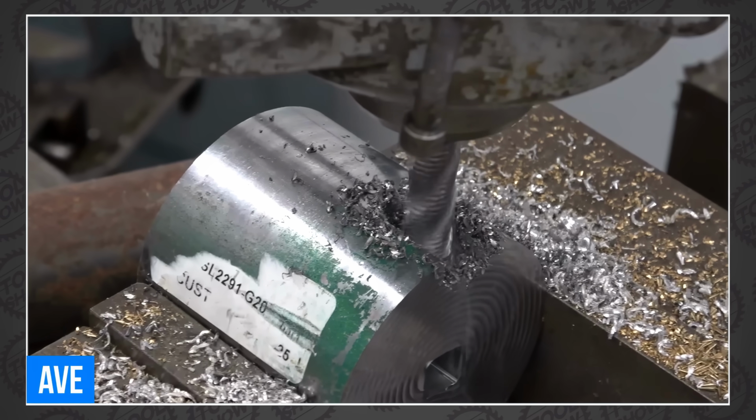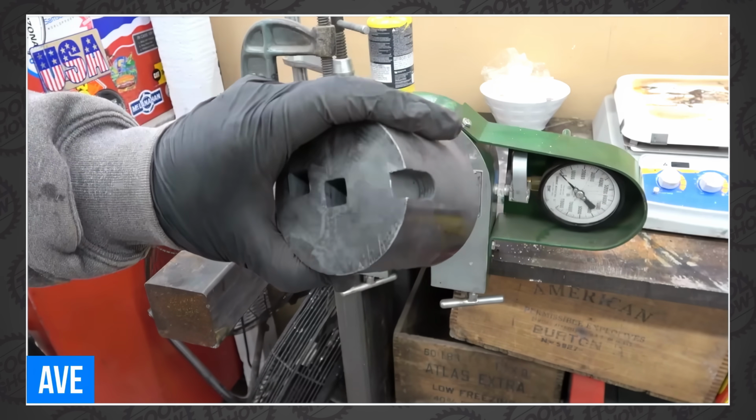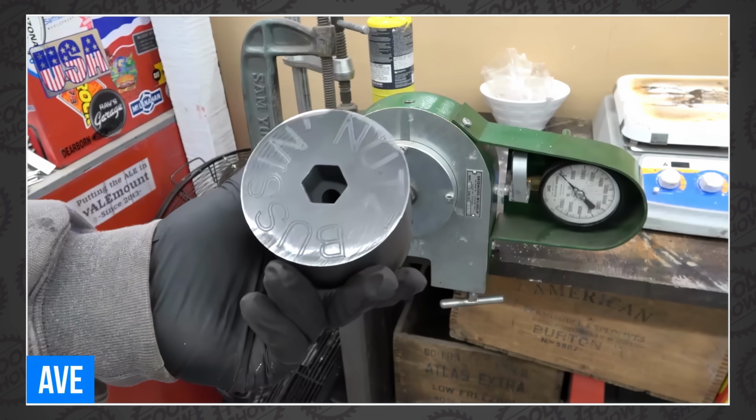If you want to break loose a really tight nut, a mass socket is usually a good bet. But can you have too much mass in a socket? AVE didn't think so, so a few weeks ago, he custom machined this massive nut-busting socket specifically for the boys and gal at Torque Test Channel.